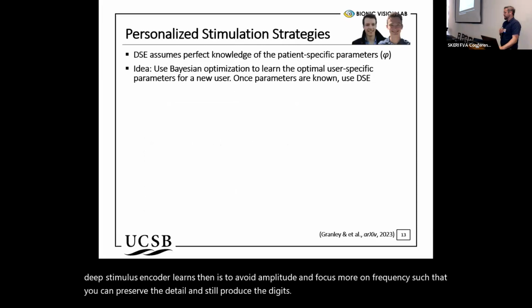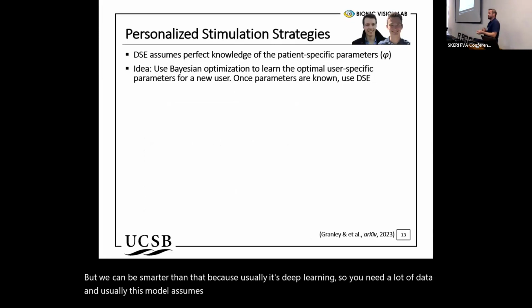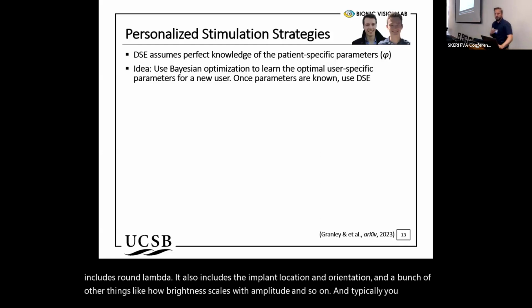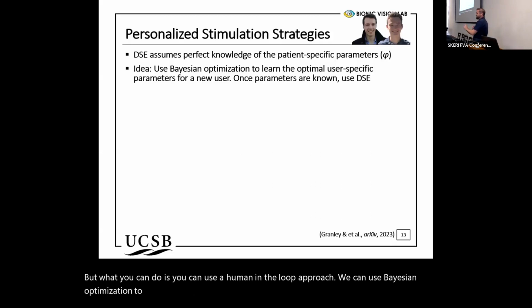But we can be smarter than that, because usually it's deep learning, so you need a lot of data. And usually this model assumes perfect knowledge of the patient-specific parameters. That includes rho and lambda. It also includes the implant location and orientation and a bunch of other things like how brightness scales with amplitude and so on. And typically you don't know that for a real patient. But what you can do is use a human-in-the-loop approach. We can use Bayesian optimization to estimate the user-specific model that they have in their eye.